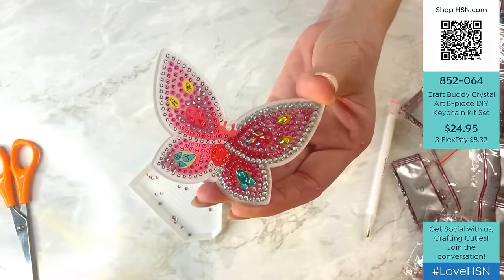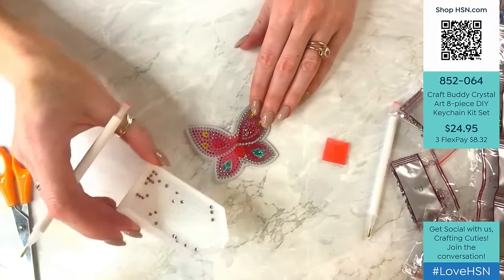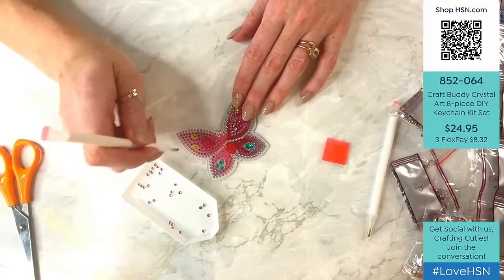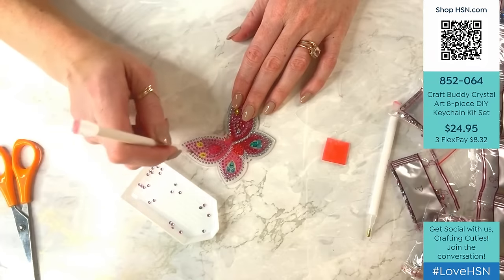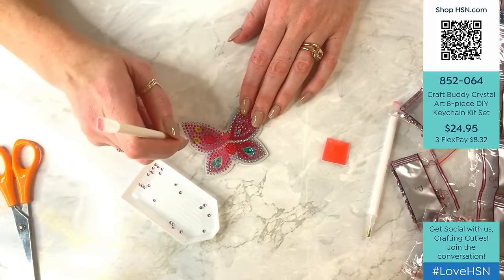All right, Suzette said, I bought the home crystal art, went back and bought four more as Christmas gifts. Great idea. She also said, I just love these. I finished the Easter wreath just in time for Easter. It came out beautiful. I will post a picture. Yes, Suzette, please post. That would be awesome. Yeah, please. I think I got pretty much everybody covered on this one.